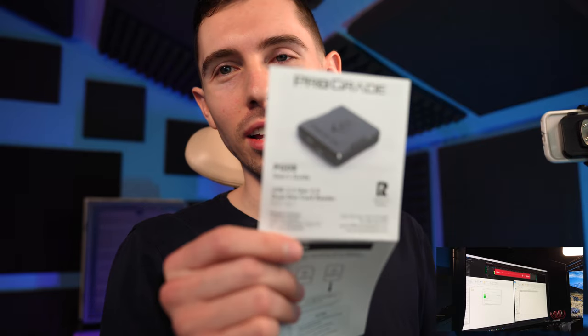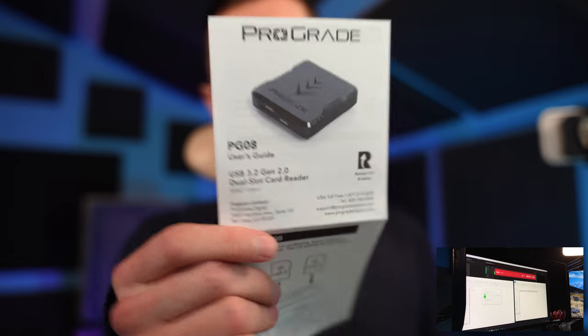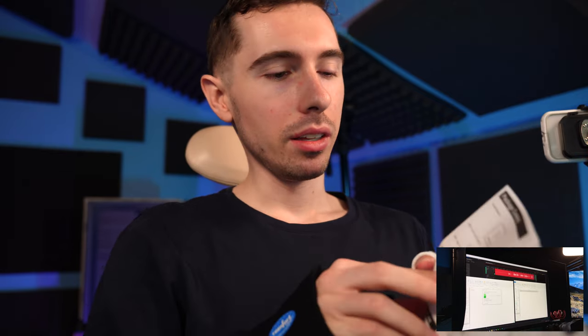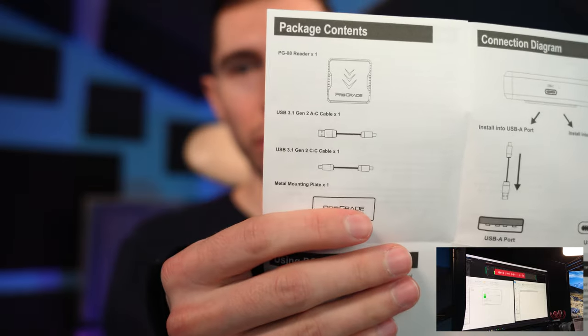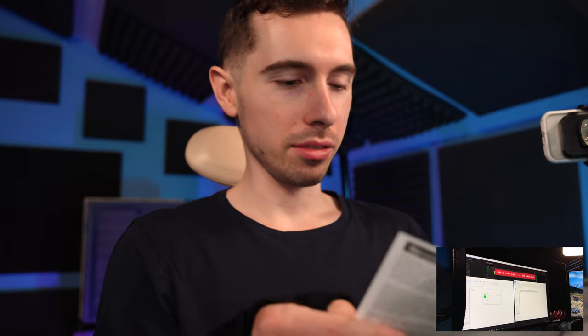Okay, the front of this says USB 3.2 Gen 2. On the first flip of a page over, we have explanations of the two cables, USB 3.1 Gen 2, but on the front, 3.2 Gen 2. Isn't that something? This thing is substantially slower than it's supposed to be.